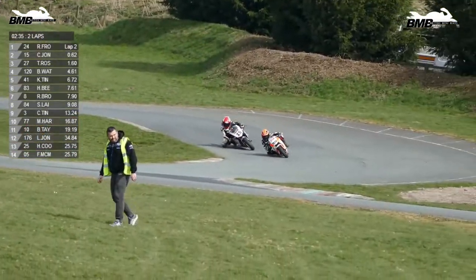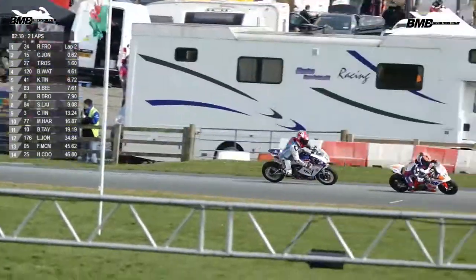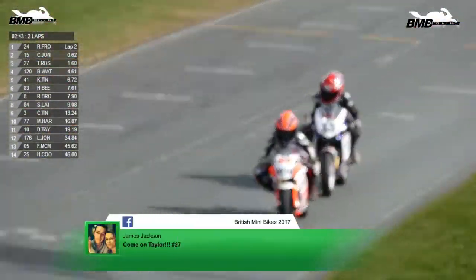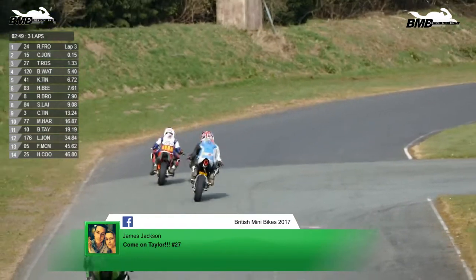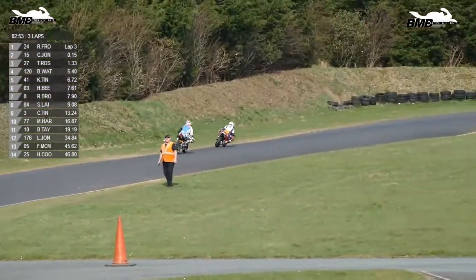You can't forget Taylor Rose in third place. There's Taylor just going through Devil's Elbow now, as Chloe Jones really starts to ramp up the pressure now on Ryan Frost. They come into the first corner. Chloe Jones goes down the inside of Ryan Frost, but Frost's got the momentum on the outside going up the hill, and Ryan Frost holds on to the lead.